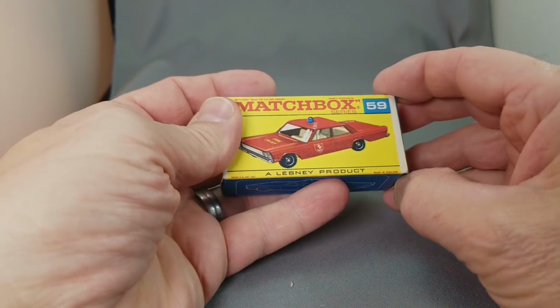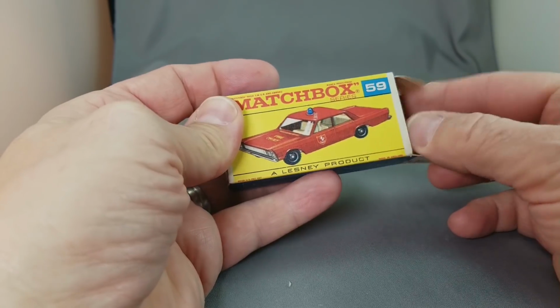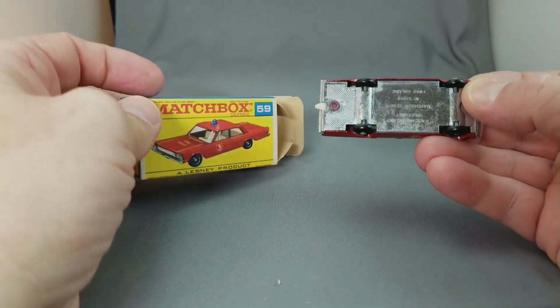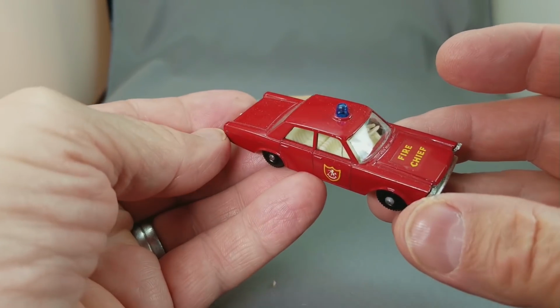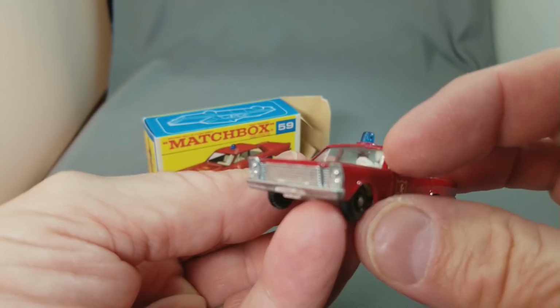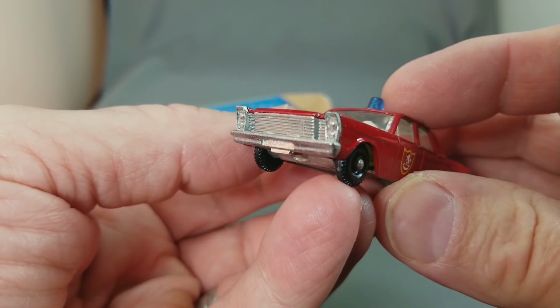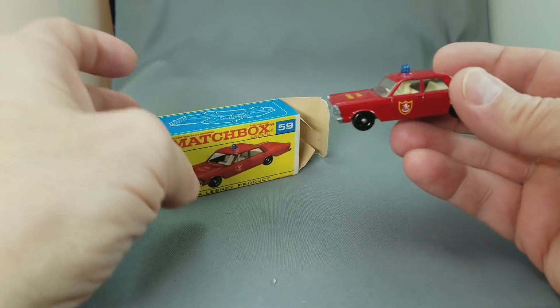59, the Ford Galaxy Fire Chief. The 59 Galaxy Fire Chief and the 55 Police Cruiser are really, really extremely popular. Look at this beauty. Wow. Take it all in. That thing is gorgeous. Look at that Galaxy front end. Wow. Look at that shiny base. It is a beauty. And there it is in the box.